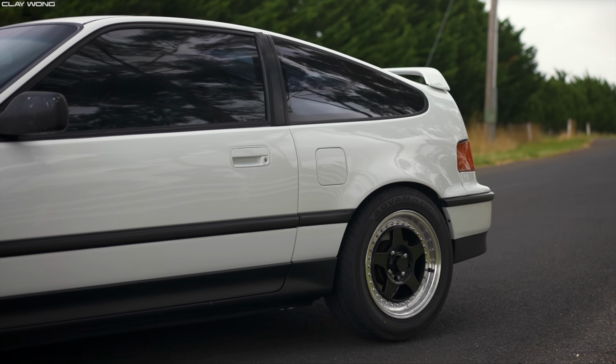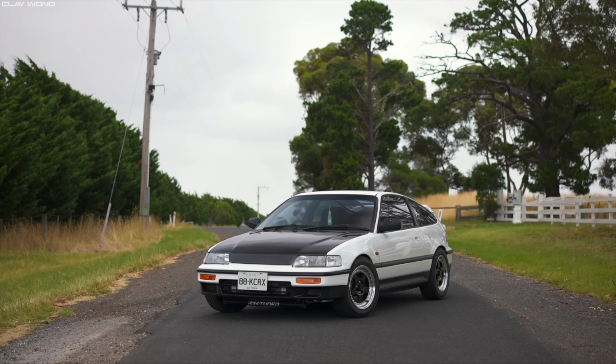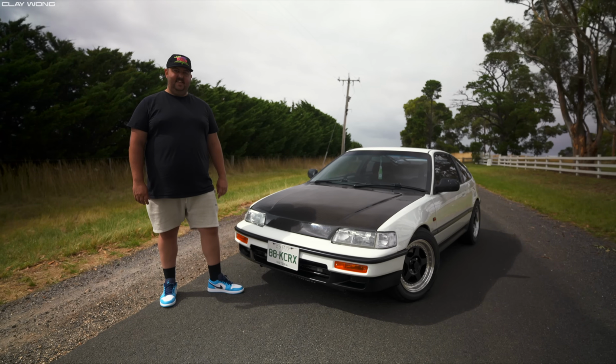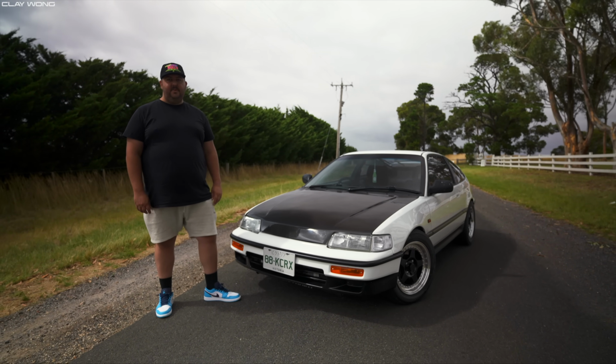So you've had this car for about 4 years now. Yep. And you bought it pretty much as is, or? I bought it pretty much as a rolling shell. Wow. It's come a long way, a lot of work. That's insane. That's really cool. So how does it compare now with the K Series as opposed to the D Series engine? Oh, it's worlds apart. I mean, 3 times the power, 3 times the fun.